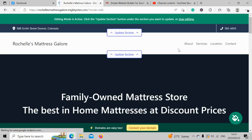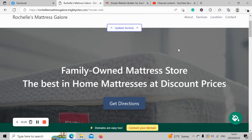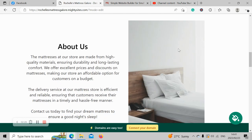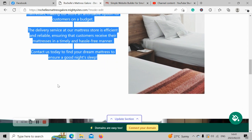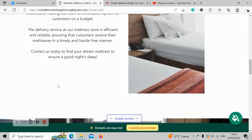Look at that. Multi-sites has literally generated a one-page website for me in less than a minute. Let's take a closer look. The beauty of multi-sites is we've pre-written all the content for you. We've pre-selected all the images and you can see they are all high quality. They are completely free to use. No licenses needed, no fees involved for the images.